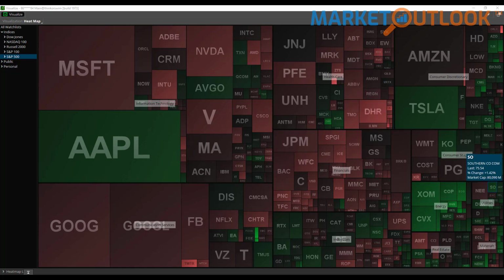We did have a number of utilities closing higher today as well. I see Duke Energy, Southern Company, American Electric Power, Edison International, Sempra Energy, Consolidated Edison. All of those finished in the green today, so perhaps a bit of a safe haven. Remember, utilities, like energy stocks, have really been strong recently.